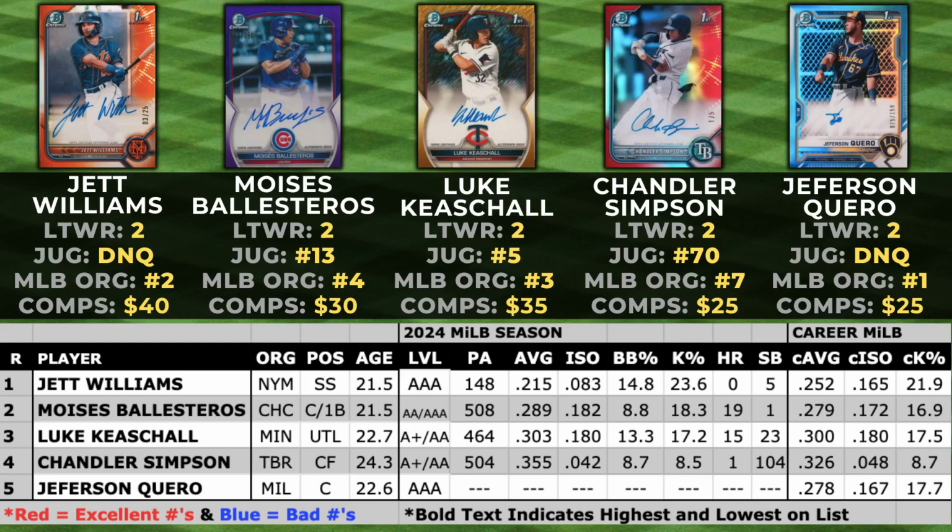That's going to bring us to our top 5. We're going to lead off with an oldie, kind of a sleeper guy that not a whole lot of people, if you're new in the prospecting game, know. His cards were all the way back in 2021 Bowman Chrome. We've got Jefferson Quero, who was injured for the entire 2024 season. I think he only had 6 plate appearances, and he's been a really good bat throughout his career: .278 batting average, with a .167 ISO and a sub-20 K percentage. He's 22.6 years old. He is number 1 in the Milwaukee Brewers organization based on MLB.com.